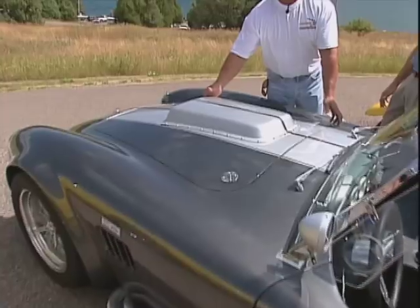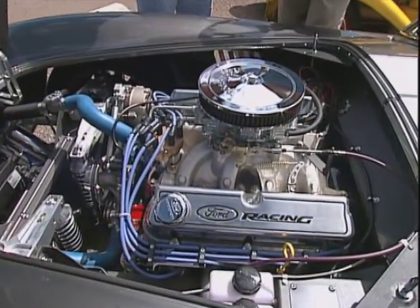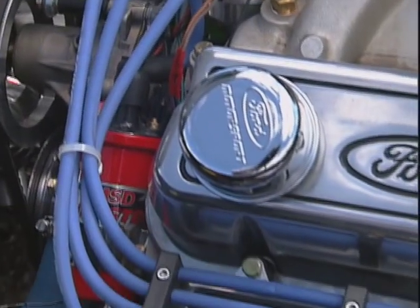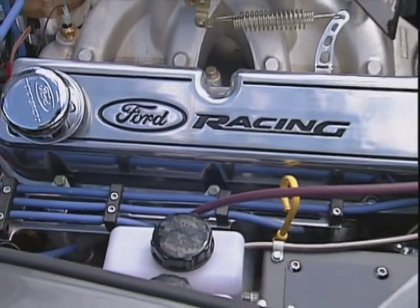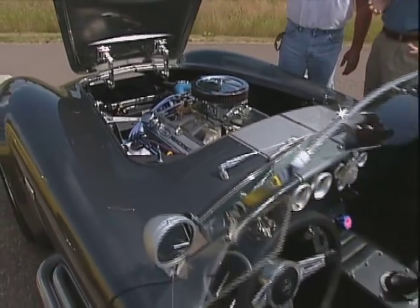So what do you have under the hood? What's powering it? It's a 351 SVO crate engine. Oh, that's nice. So it just kind of drops in, probably comes with full warranty and everything? Yeah, full warranty, 2-year, 24,000-mile warranty. And how long have you been making them? Since 1988. In Montana? In Dillon, Montana. I bet it feels real at home on these Montana roads, right?